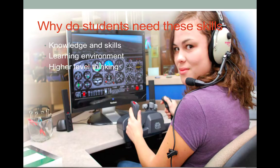Why are 21st century skills important for today's students? These skills are important because they help students become college and career ready by learning both knowledge and skills. According to Up to the Challenge, knowledge is necessary but not sufficient for success today. Students need skills to be able to apply their knowledge and continue learning.